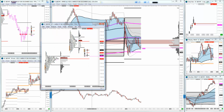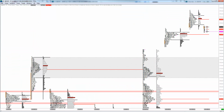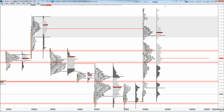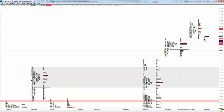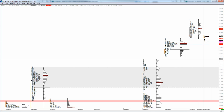In regards to the TPOs, composite TPOs, we've got this distribution down here. Like I said, I'm just looking at this 39s area, this VWAP and the point of control. Also we've got this massive elongated profile from where we broke out, and see this parabolic move up. So just lots of levels to keep an eye on here at these highs, and see if we come down and fill some volume in down here.